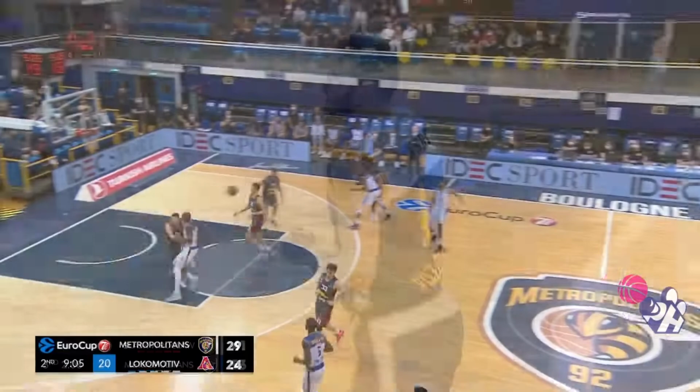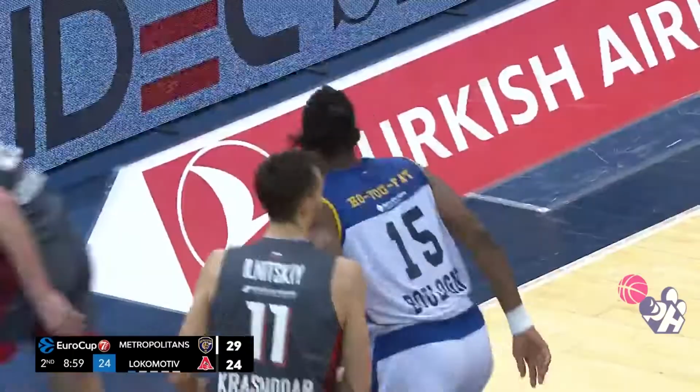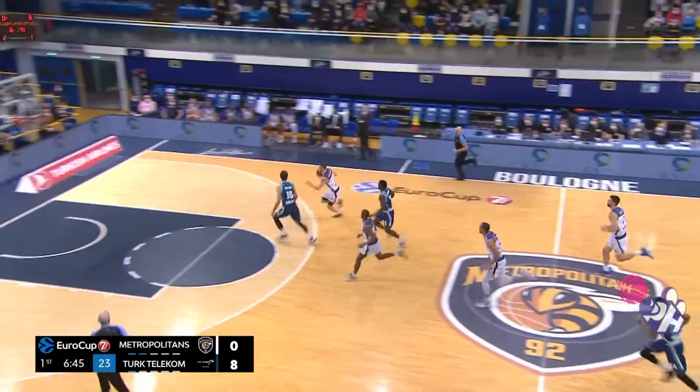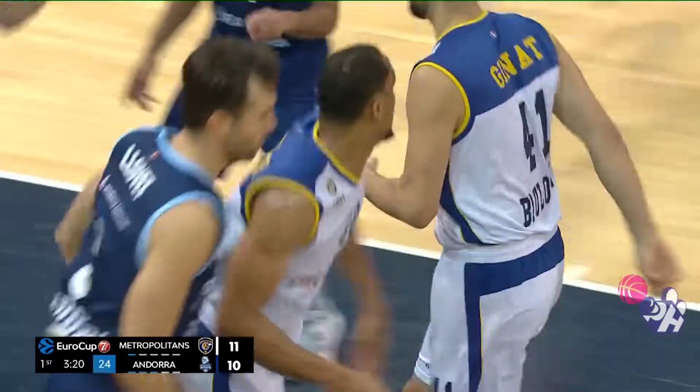Got up for the block. Hornsby, the pass off. Finish is good. Lob towards Ellis. Chance in transition here. And it's a much needed point. Oh, nice soft touch inside.